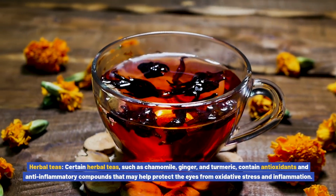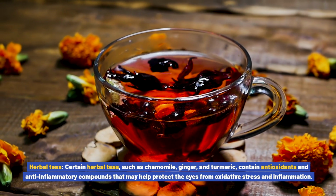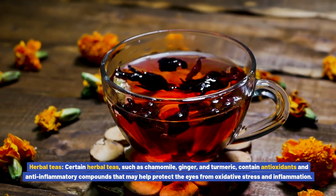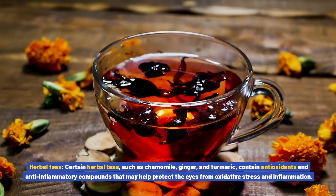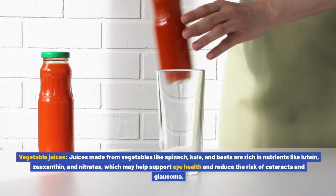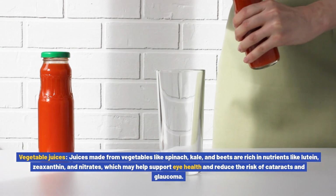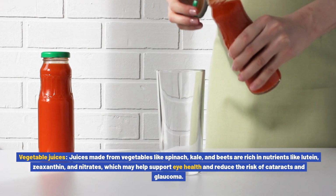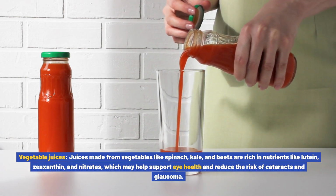Herbal teas. Certain herbal teas, such as chamomile, ginger, and turmeric, contain antioxidants and anti-inflammatory compounds that may help protect the eyes from oxidative stress and inflammation. Vegetable juices. Juices made from vegetables like spinach, kale, and beets are rich in nutrients like lutein, zeaxanthin, and nitrates, which may help support eye health and reduce the risk of cataracts and glaucoma.